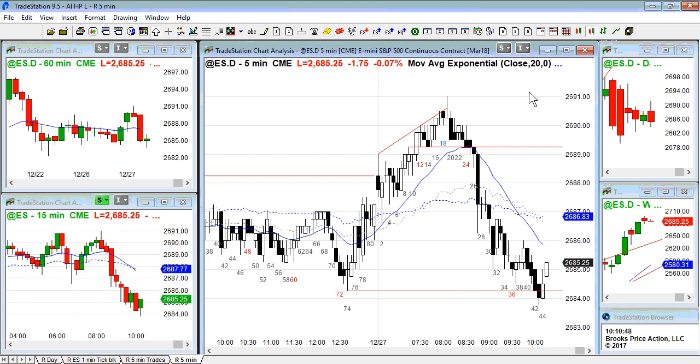Not a very good buy signal bar, 44, but a wedge. You can call it a wedge with 3 pushes, 1, 2, 3. A failed breakout below yesterday's low, but a bad buy signal bar, 43, bad buy signal bar, 44. So not a very reliable buy setup yet.